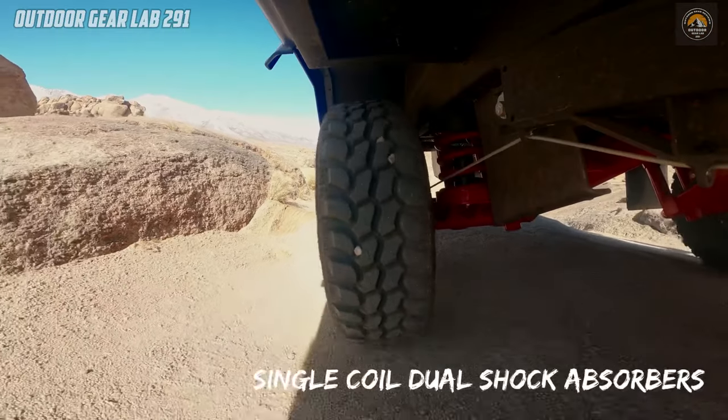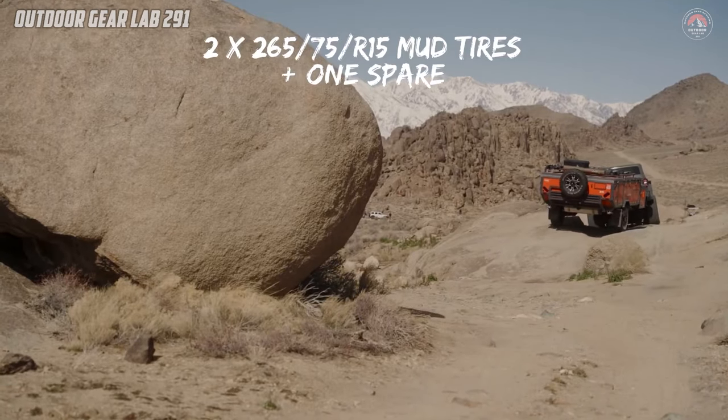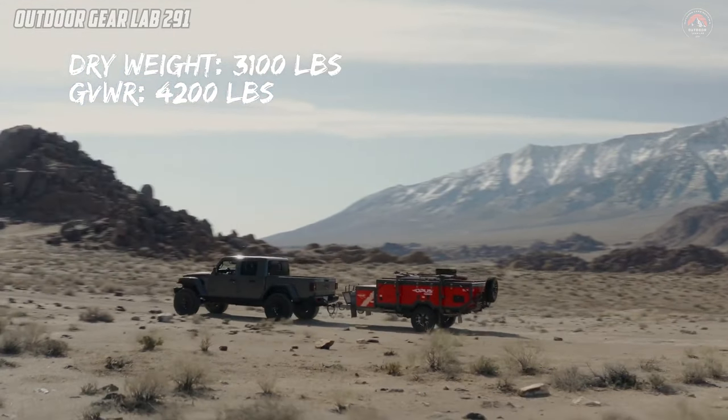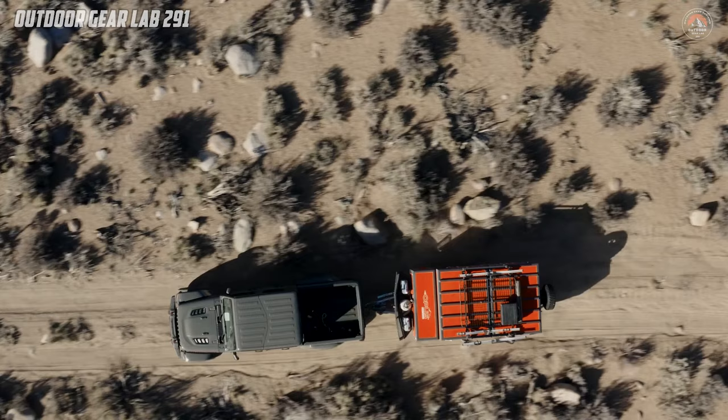is ready for relaxation. The OP4's inflatable structure ensures quick and hassle-free setup, so you can spend less time wrestling with tent poles and more time soaking in the beauty of nature. But it's not just about convenience. This camper takes luxury to the next level.